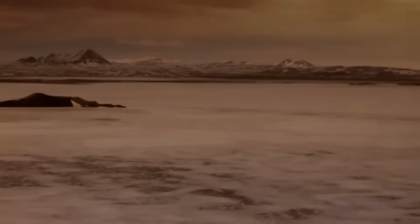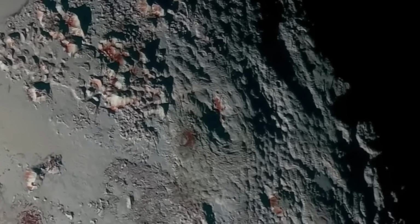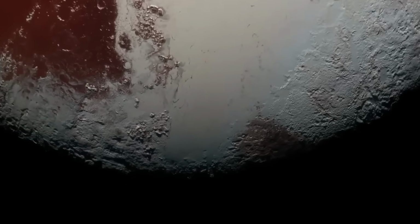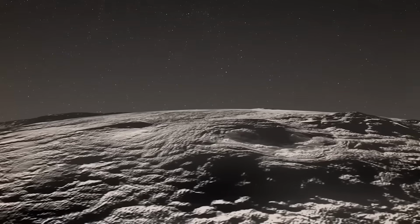This isn't just progress in planetary science. It's a powerful testament to human curiosity and determination. Every breakthrough image, every set of data, is the result of decades of work, of scientists, engineers, astronomers, and dreamers, all reaching beyond what seemed possible. Webb's image of Pluto is a reminder that the universe is always ready to reveal something new, if we have the tools and the will to look.